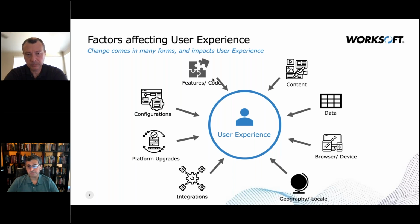We have companies that use our products that sell their products in multiple countries, in different regions, in Europe and North America, in Asia Pacific, where there are different languages, different currencies. You need to make sure that the user experience is consistently great in all of those. You need to be able to test for those as well.